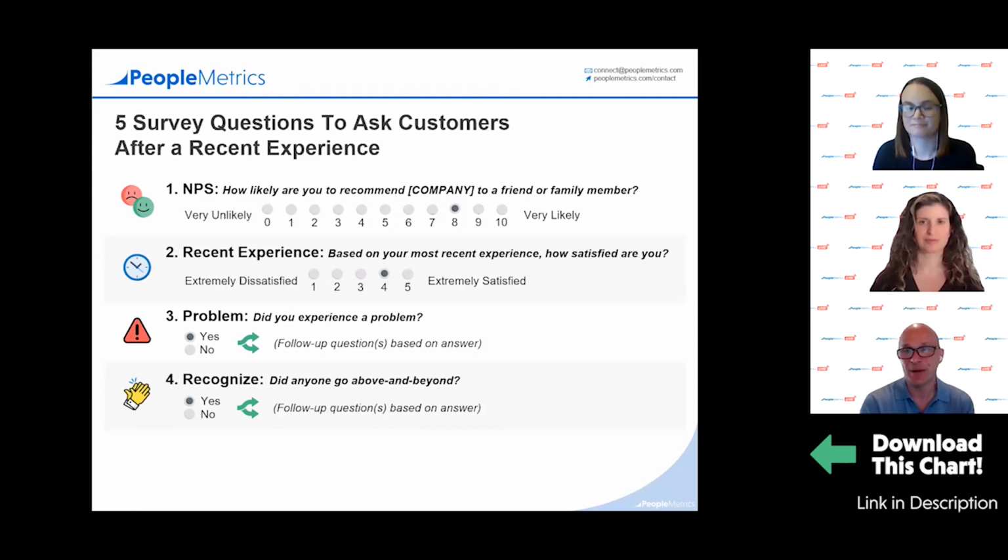It doesn't really matter what product you have. Even if you don't have people facing customers, you still have people creating software. Whatever your product is, it's created by people. Even if it's AI, somebody created the AI, so that AI delivers something to customers. So understanding that is really, really important.